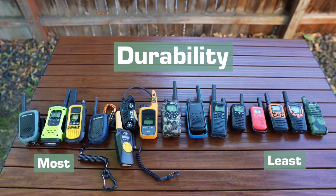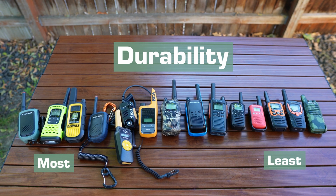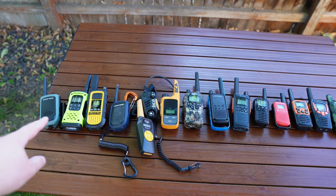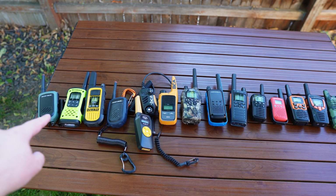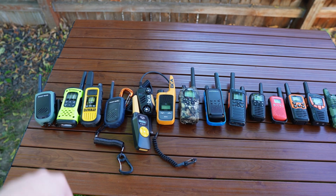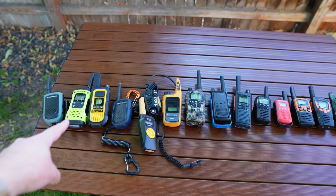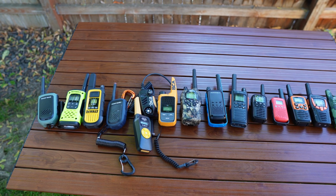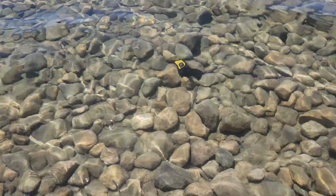Here's how we rank the Walkie Talkies for durability, left being the most durable, on the right being the least durable. It comes as no surprise that these here with an IP68 rating, the Walkie Talkie 5 watt radio, the Motorola T800 and the DeWalt are the most durable, also waterproof. They can be submerged. But the Motorola T600 is the only one that floats. Keep that in mind. At least the Walkie Talkie has a tether. That DeWalt sinks like a rock.